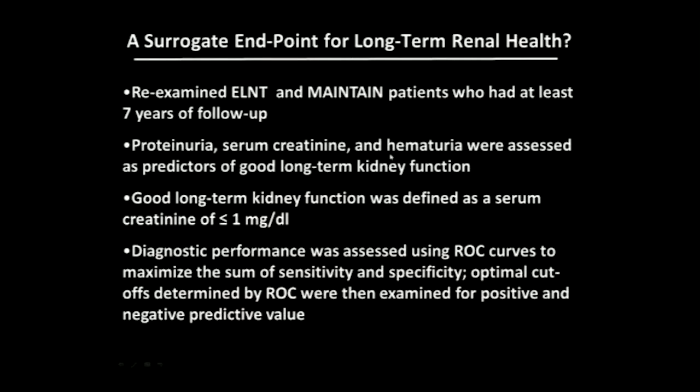We looked at proteinuria, serum creatinine, and hematuria because these are kind of the things that we want to look at in today's complete and partial response endpoint era. Okay, and then we defined good long-term kidney function, so kidney function after 7 years or more, as less than or equal to 1 milligram per dL creatinine. Now, we can argue about that. But I think most of us would be happy if our long-term patients with lupus nephritis maintained a creatinine of 1. Okay, and then we assessed diagnostic performance of these various variables using receiver operating characteristic curves.